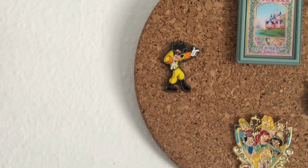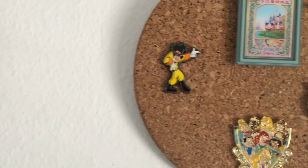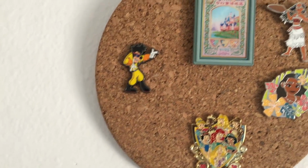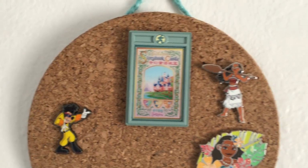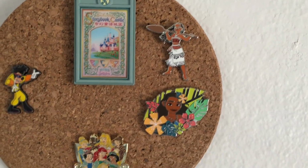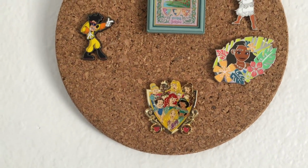It's kind of like one of the newer style of booster sets where it's just 4 pins, so I want room for those on here. This is a WDI Shanghai Disneyland Castle pin. Just 2 little Moana pins there and a crest of all the princesses.